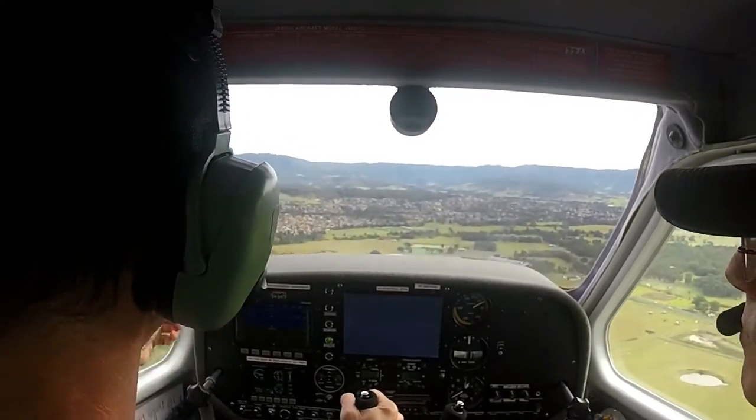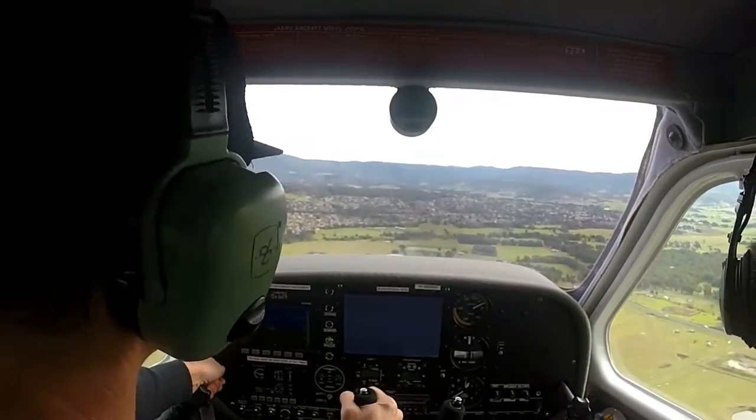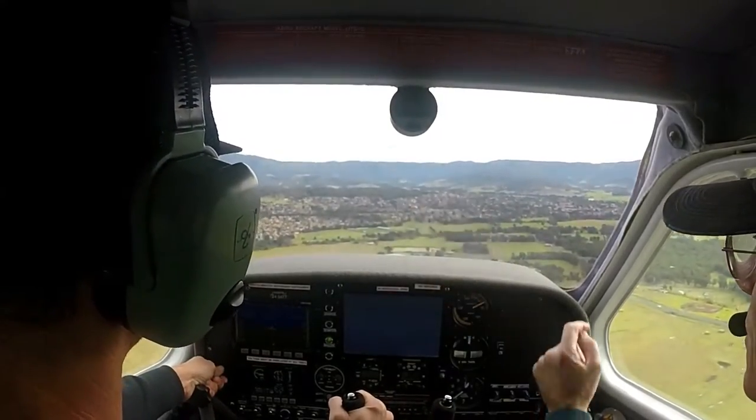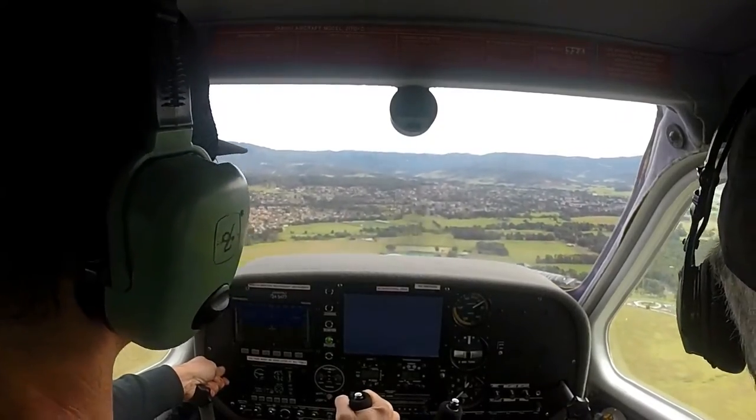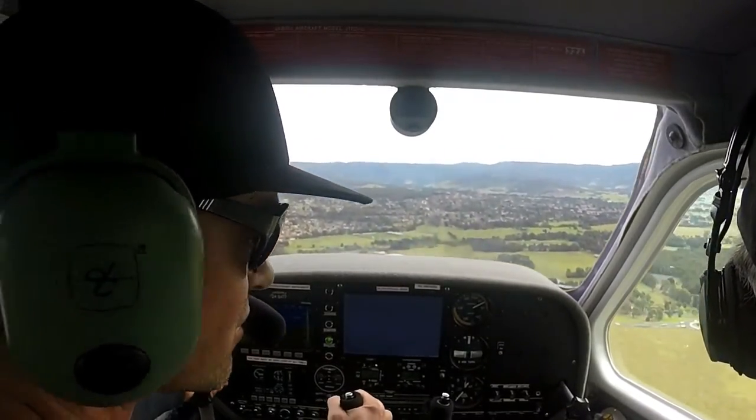You wouldn't want to fly at night on this circuit, would you? No, that's why it's right-hand, not left-hand circuits. But even this mountain is, you get pretty close to it. Yeah. Okay, so how's your profile look now? Hasn't really changed much, has it?